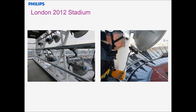When we came along to do the commissioning, in fact, as a working place, it was quite luxurious. Having more or less redesigned the top half of the stadium because of the lighting, we had a great input into how the work platforms were designed. So actually, it was quite an easy working space compared to some towers that you get.